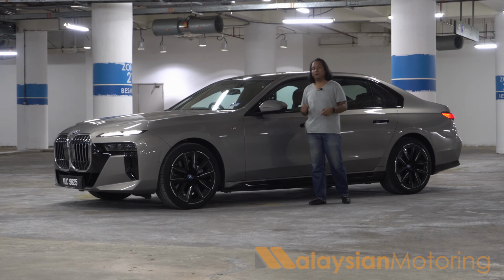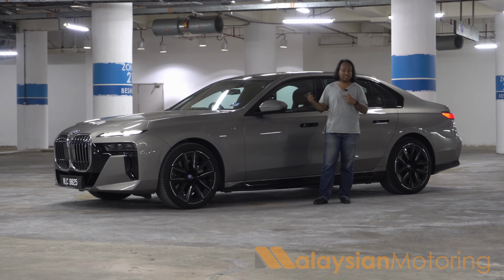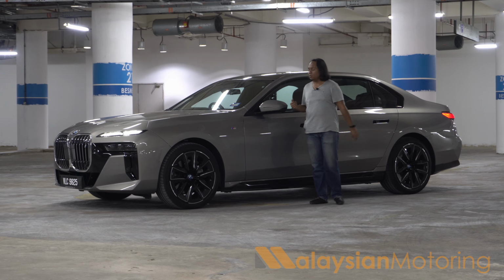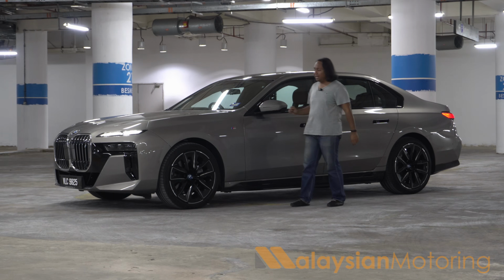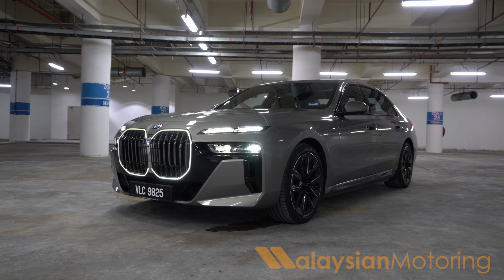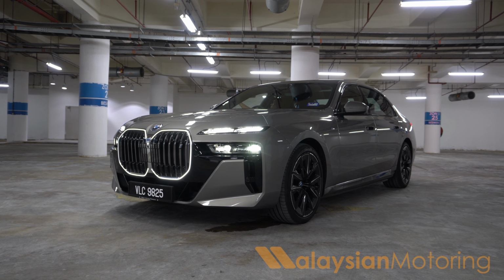Now, I used the word monolith earlier because that best describes BMW's new design language for its flagship models. The monolith design is meant to make these cars look like they're hewn from a single piece, which is why, as you can see, there is really not that much in terms of surface play on the side of this vehicle. And as a result, it does look absolutely enormous, which it is.